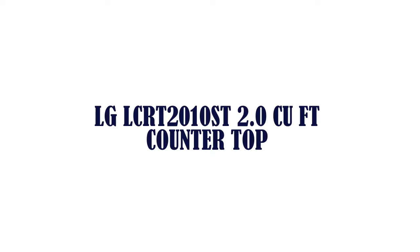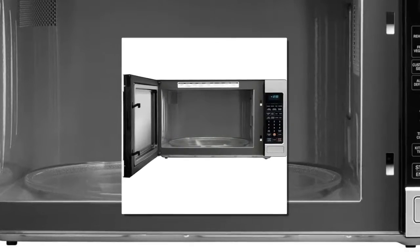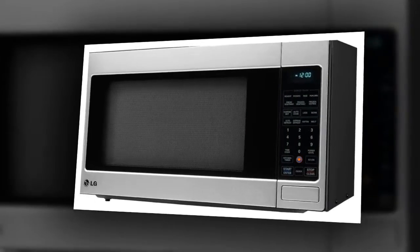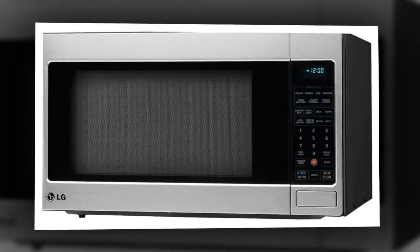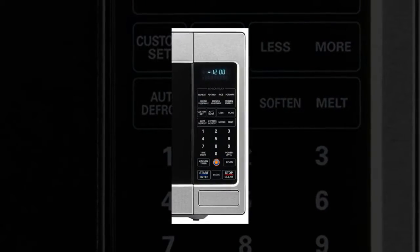Here is the product number 4. LG LCRT 2010 Street 2.0 cubic feet countertop. The LG LCRT 2010 Street countertop microwave oven has a 2.0 cubic feet rounded interior with 1,200 watts of power and a premium stainless steel finish.